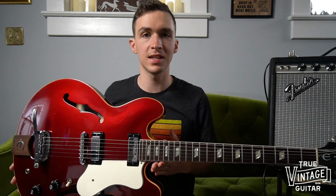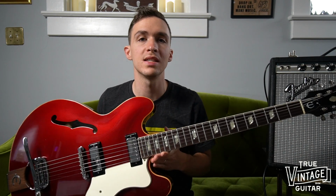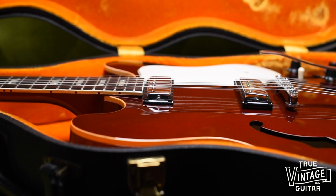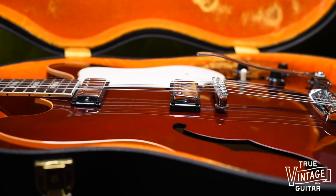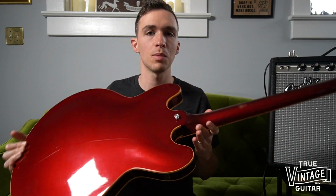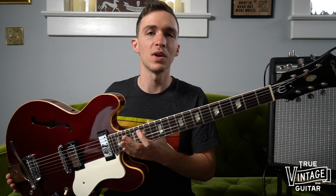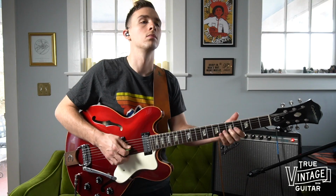This is from 1967. It's a Kalamazoo, Michigan-made Epiphone E360T Riviera model. One of my favorites to ever come out of Kalamazoo, Michigan, or anything to have the Epiphone brand name on it. And this one is an exceptional example. You can see that special finish there. Some of you already know what the name of that finish is. It's not candy apple red, but it is very similar. This is an excellent guitar.